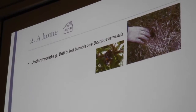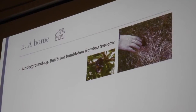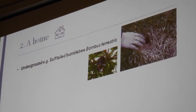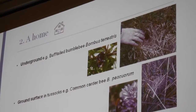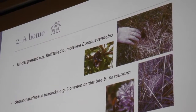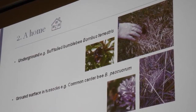So some bumblebees will nest underground. The buff-tailed bumblebee, Bombus terrestris, gets its name from that, and likes to nest in underground burrows. Other ones prefer to nest on the surface of the ground, in grassy tussocks, like the common carder bee. It wants the top of its nest to get nice and warm in the grass, so it'll nest on the top of the ground.